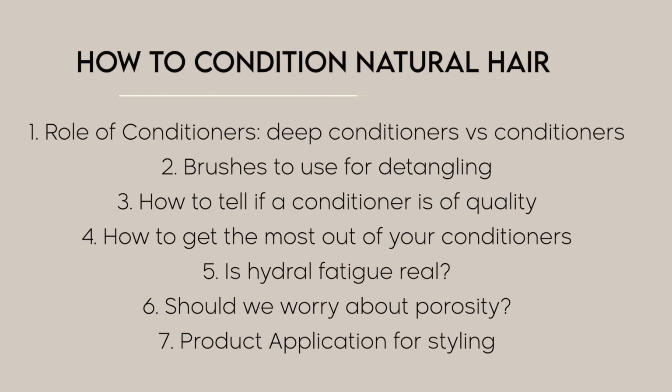issues. In this video, we're going to talk all about conditioning natural hair, the role of your conditioners, best brushes to use, how to tell if a conditioner is of quality, how to get the most out of your conditioner, hygral fatigue, porosity, and product application, especially when it comes to your base gel.